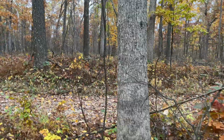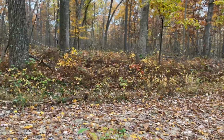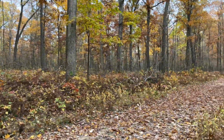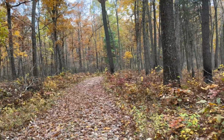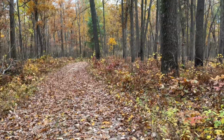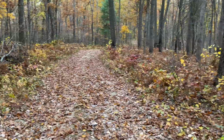When I first seen it, I was like, oh my God, if that's from a bear, that's like an 800-pound freaking bear. But you can see the stomach matter. It looks like it's hay. I don't know. You just never know what you're gonna find in the woods.